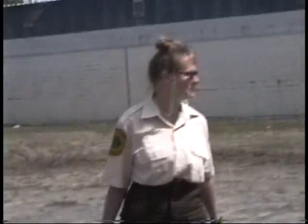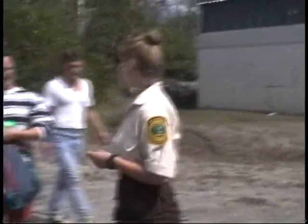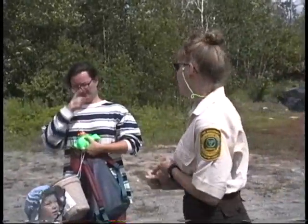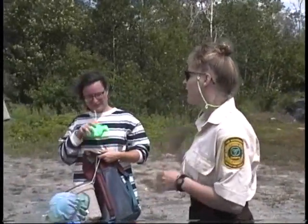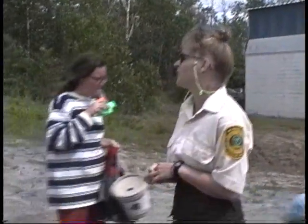Be careful when you're out picking blueberries, because blueberry pickers are the main human cause of forest fires in this area. So that's why we showed up with Smokey and went along on this hike, just to have a presence to remind you to be careful when you're out blueberry picking.